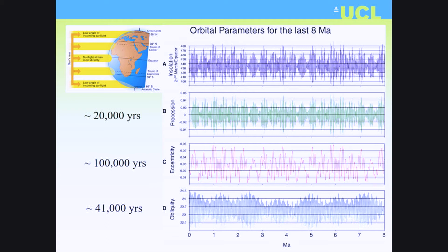So these orbital parameters are part of the natural system. So if you look at the last 8 million years, we've got precession, that's the 20,000 year one. We've got eccentricity, which is the shape that goes from a circle to an ellipse. So of course, when you have a circle, the seasons have no effect. So it has a really big influence. And then you have obliquity, which is the tilt, this wobble up and down, which you don't need to know about, because you can come back and hear my Ice Age talk perhaps another time.